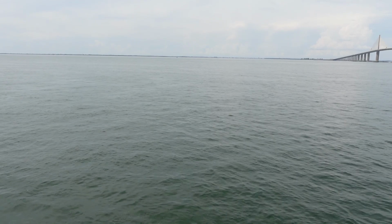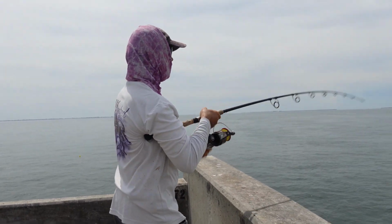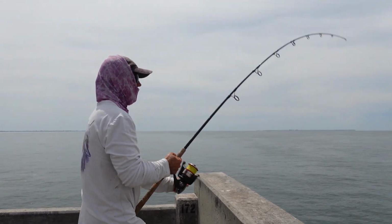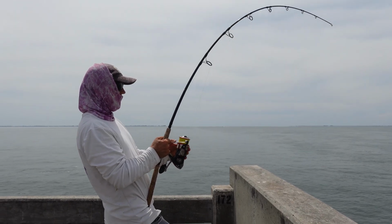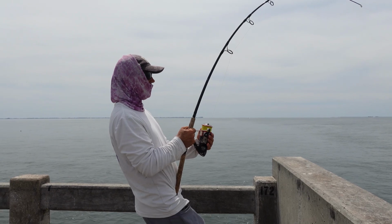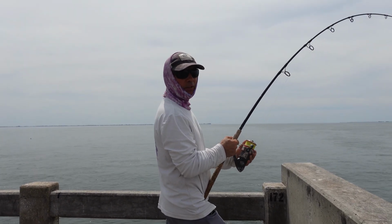Come on. I think he's tired already. That's a fat tarpon, guys. Yeah, I think he's done. Let's see if he's gonna give us another jump. Nice. In the beginning I thought that was a dolphin.